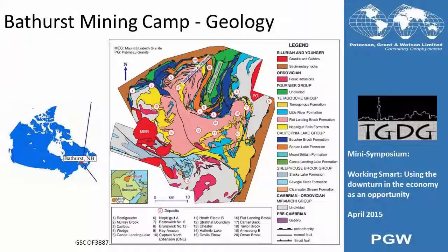I have to bring a bit of a geology map in. It's quite a complex situation. There are multiple deformation events. It's a series of felsic and mafic intrusives, sedimentary rocks, and granite intrusives.